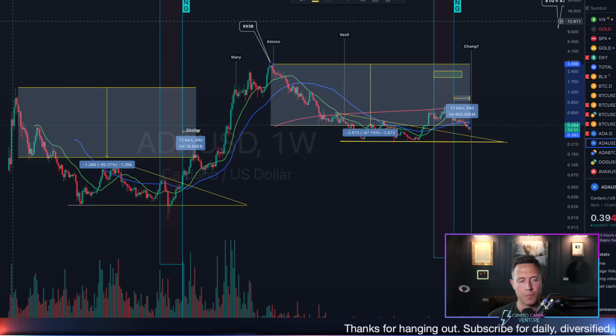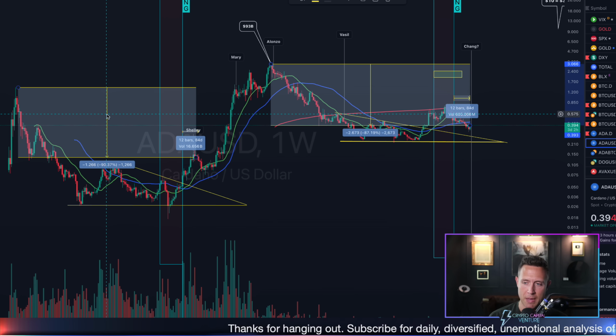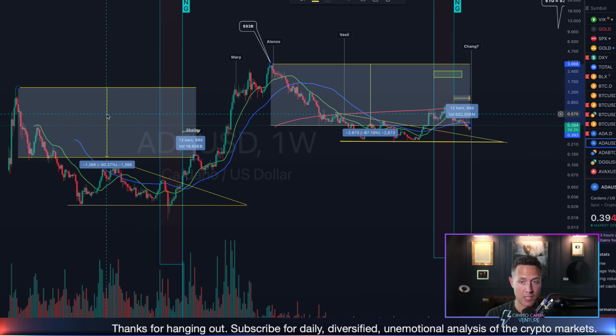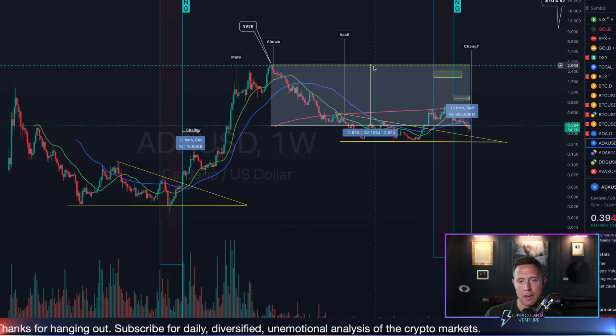But before I do, here's the weekly chart. I want to just point something out to you. We obviously made note of ADA being down 87% this cycle. This time last cycle, it was down around 90%. We made note of that.